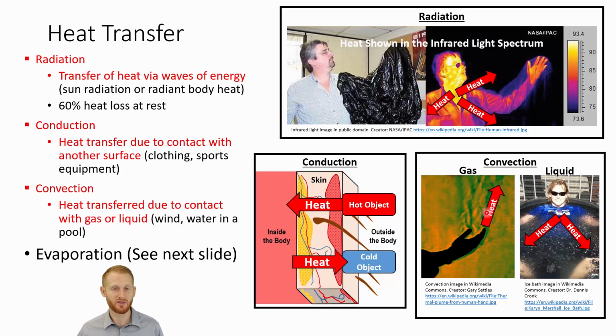All right, so the other method would be through liquid. If you've ever gone into an ice bath, you're surrounded by this cold water that's directly contacting your skin, and it's taking a lot of heat away from your body. Again, that is convection.